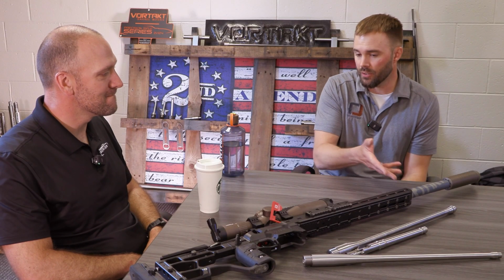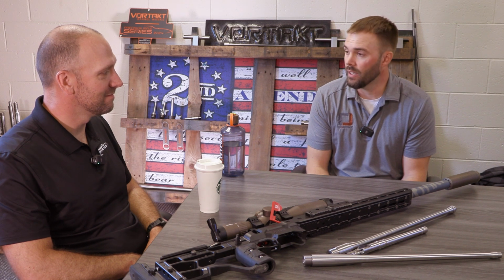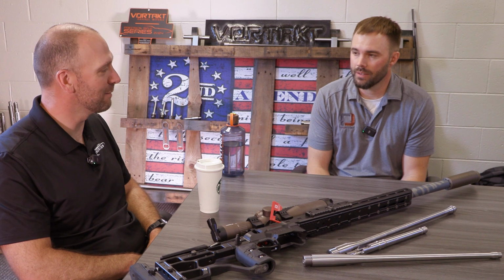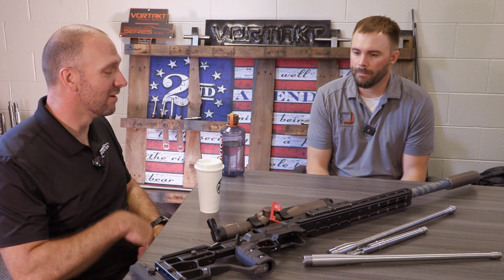So then we get into the 500 series, but this is a 400 series barrel. The 6mm are lights out. You shot them a lot. This 6GT, it just is a hammer. It shoots very, very well. Yeah, we really like it. So, a couple barrels in front of us here.